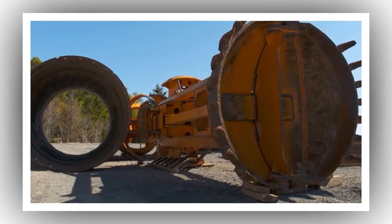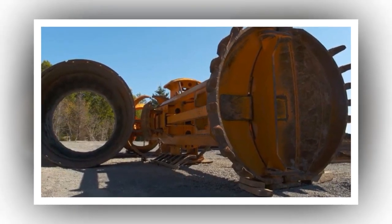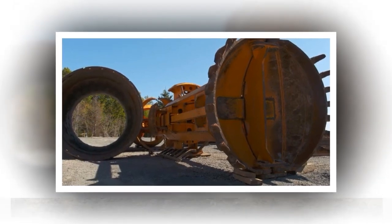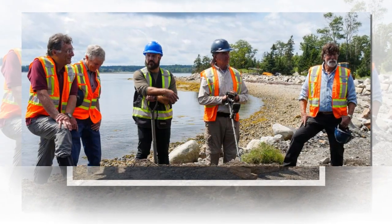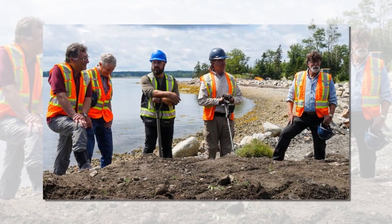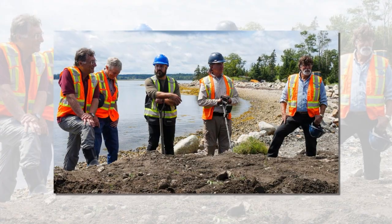The air buzzes with anticipation, and the ground trembles with the weight of new arrivals. Brand new heavy equipment has just made its way onto the island, signaling that something big is indeed in the works. The arrival of the equipment was not subtle. Early one morning, as the fog clung to the trees and the sea lapped quietly at the shores, the island's solitude was broken by the growl of engines.